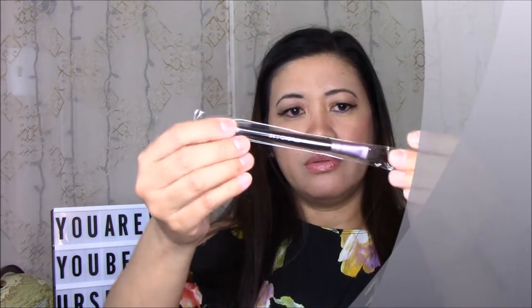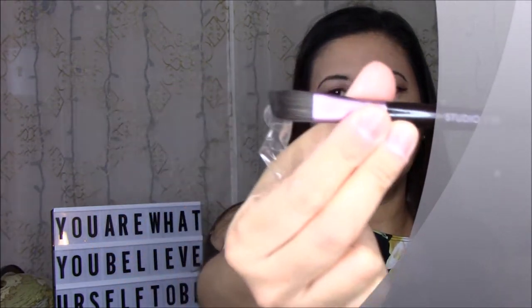Studio 10 Skin Performance Brush. Skin Perfector. So it's a set. It's a double-ended concealer brush from Studio 10. So this is nice if you want to apply concealer, and it's very soft. From Studio 10.